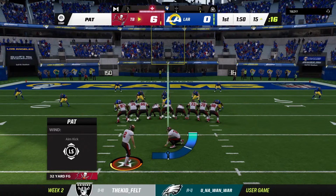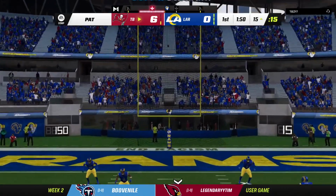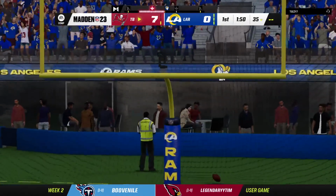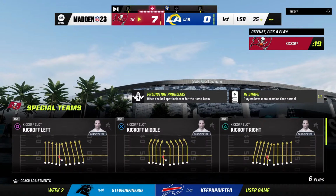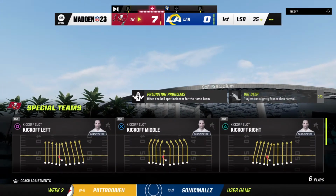Between these units. Point after, right down the middle. And it's now a 7-0 game. Rams, nothing.